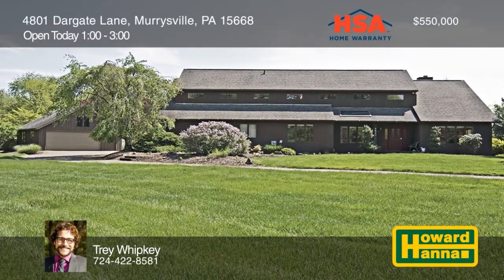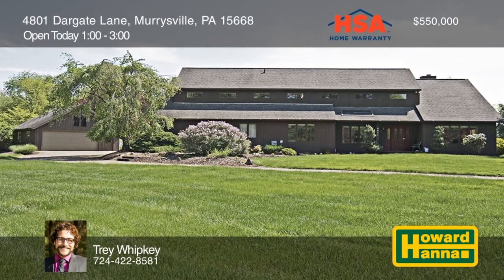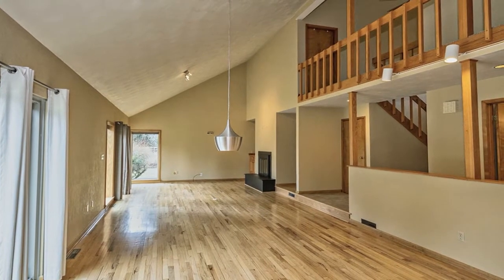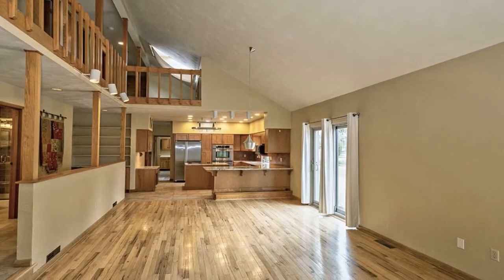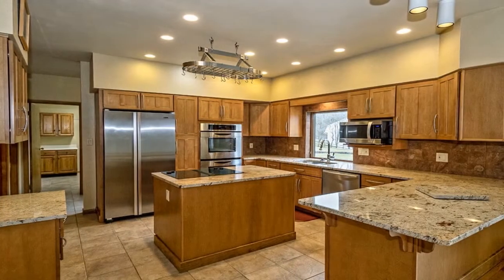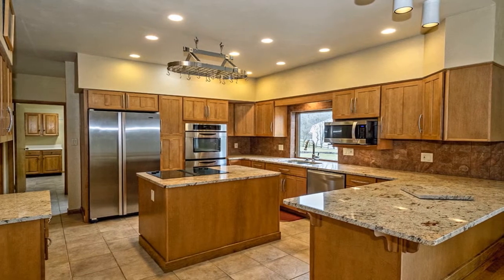0.3 park-like acres surround this gorgeous 4-bedroom, 3-bath home in Murrysville, custom-built by Cloy Spheres and offered for $550,000. Residents of this exclusive community will enjoy access to Dargate's 5-acre lake and surrounding walking trails. Sliding doors in the great room lead out to a stone patio and an oversized gazebo surrounded by gardens. A breakfast bar fronts the sophisticated kitchen, and parking is available in both a 2-car integral garage and a 2-car detached garage with a loft.